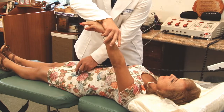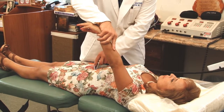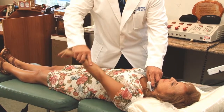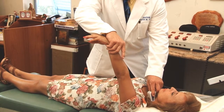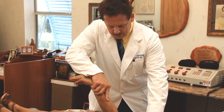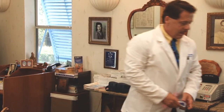We check for infections, for parasites, for viruses, for funguses, for bacterias. And right here we see a bacterial problem. Hold for me. And we check here. Nothing. We check the toxic point. And again, we see certain problems.